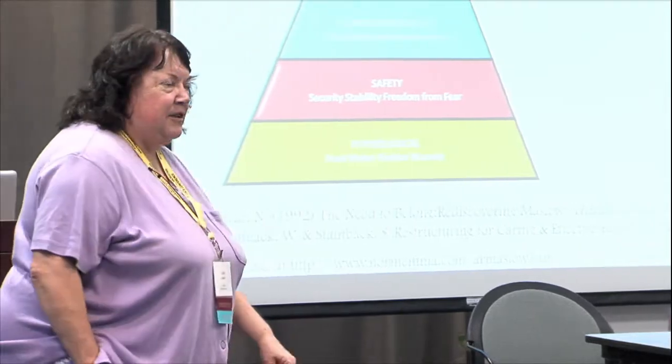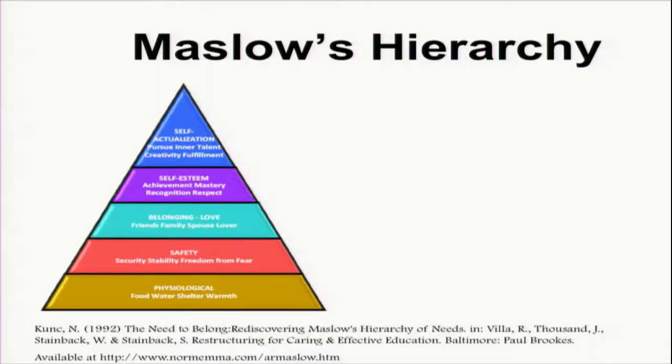One of the things Mary Falvey shared yesterday was a little bit about Maslow's hierarchy. And Norman has written this incredible article called "The Need to Belong: Rediscovering Maslow's Hierarchy of Needs." And it's downloadable on his website. And that is in the PowerPoint, the updated PowerPoint. I added this after I saw Mary. I said, "Oh, I've got to share that."